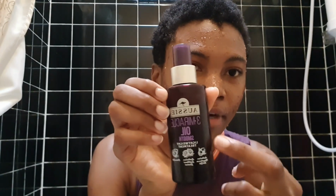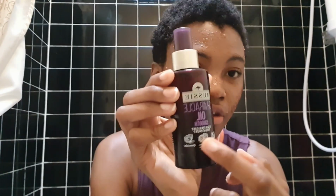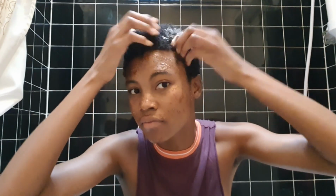So after adding shea butter and coconut oil, I'm gonna add this Tree Miracle Oil Smooth Lightweight Treatment from Aussie. I'm just gonna add that. Yep. I'm just gonna mix it till it's smooth. Gonna press that into my hair.